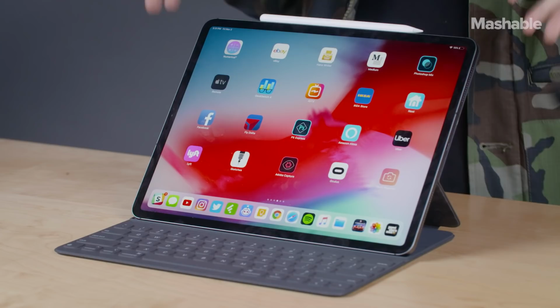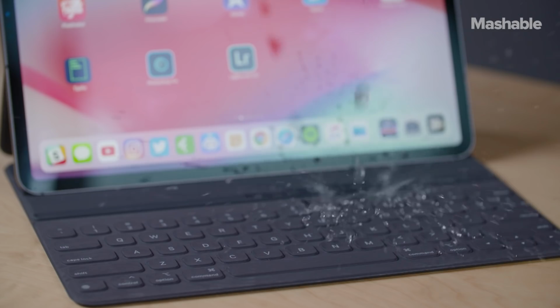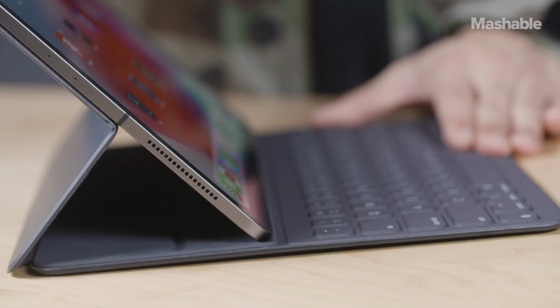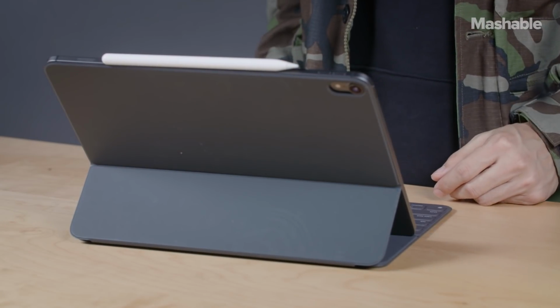The new Smart Keyboard Folio is similar to the old one. The keys are the same and they're water resistant. But now you get 2 angles to prop the iPad Pro on instead of 1. The keyboard also protects the entire backside.